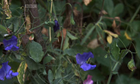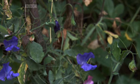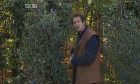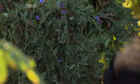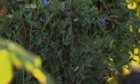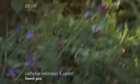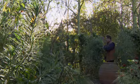One of the heroes has been sweet peas, but their day is done. They really can't be expected to go on anymore, so I need to remove these to create a bit of space, so then I can start thinking about bulbs for next spring. This is Cupani, and there are no seeds on at all because we kept picking the flowers. But I'll just cut that off, and this will all end up as compost.